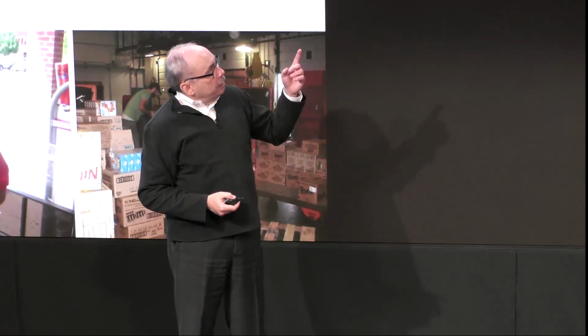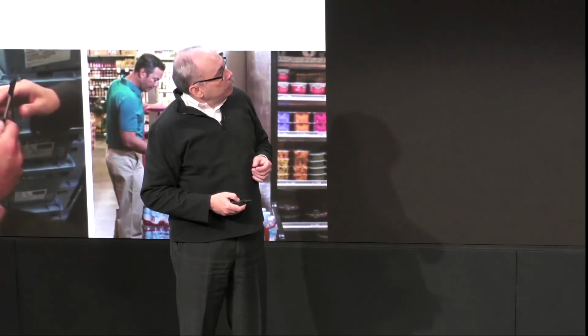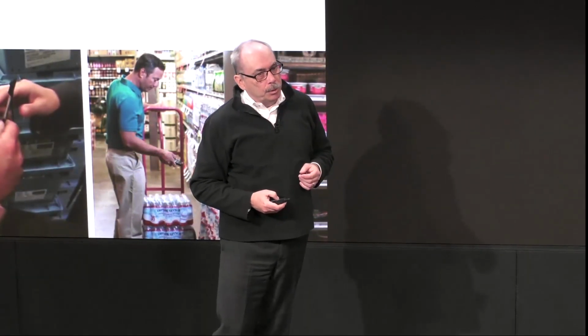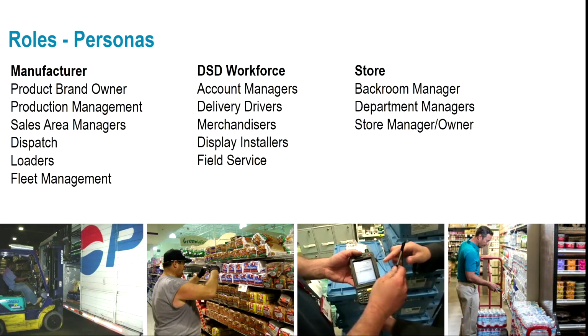So DSD is a pretty critical business, and there are a lot of personas involved here. You've got people on the manufacturing side, people in the DSD workforce itself, and people in the store, and all of these different personas are interacting with one another in order to make the operation efficient and effective. And by necessity, you have to engage with the store because they're renting out the shelf space for a certain amount.